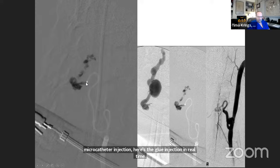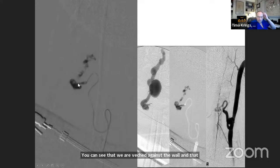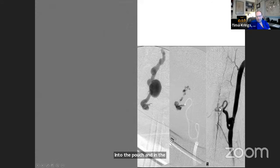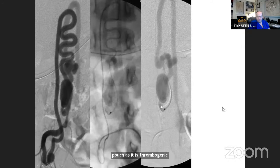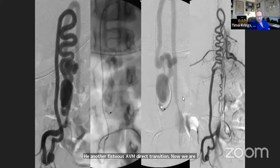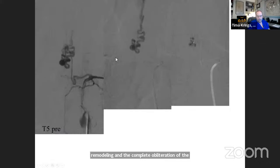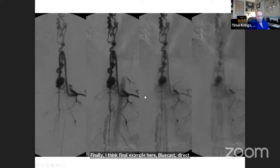You can see that we are wedged against the wall and that we are now injecting this mushroom-shaped glue into the pouch. And in the moment where glue is in the pouch, as it is thrombogenic, we are able to cure the AVM. Here, another fistulous AVM, direct transition. Now we are going more into the macrofistulas. And you can see here the result following treatment with remodeling and the complete obliteration of the shunt. Final example here, glue cast, direct arteriovenous transition, and the patient has been cured.